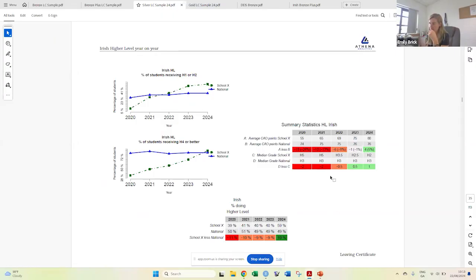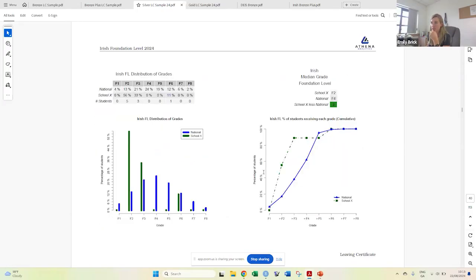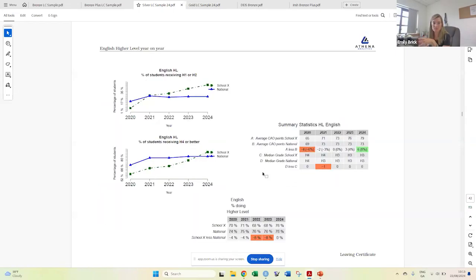And I suppose the important thing to show about this one is, some people, due to the inflated grades for the last couple of years, have said they don't want to look at the year on year, but I suppose it is always compared with nationally. So any inflation you see in your school, it will be compared with the national inflated grades as well. And then you get another page on the grade distribution. That's for higher level. You'll get the same for ordinary level. So again, you get that for every single subject, and then it'll be split by subject.